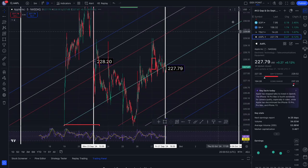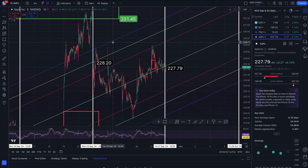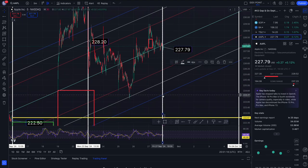Next one up is Apple. First, for your targets, we're basically at the middle of the trend, 227.92-ish, 229.74, 230.62, and 231.53. And to the downside, 226.09, 225.26, 224.31.